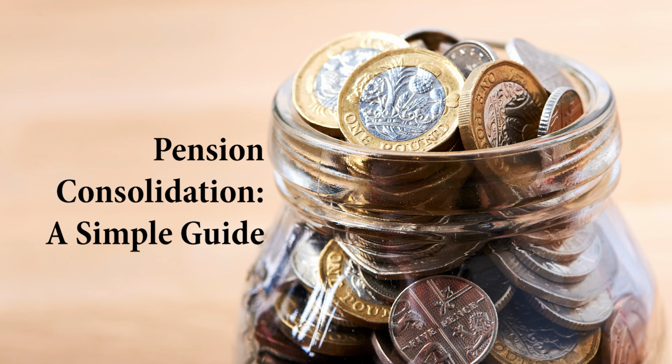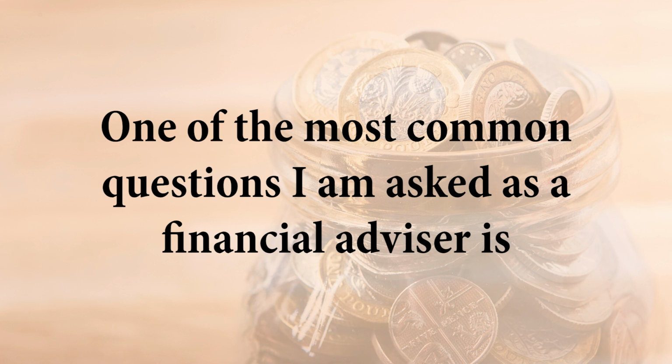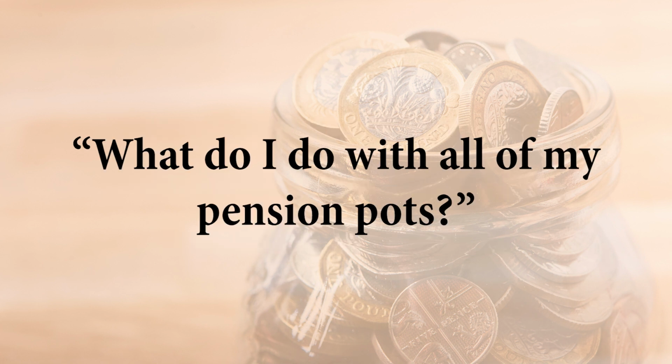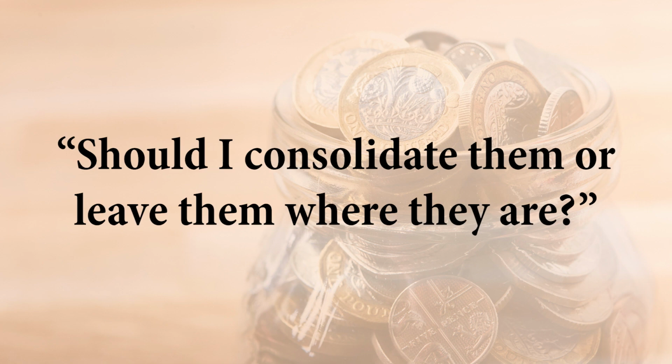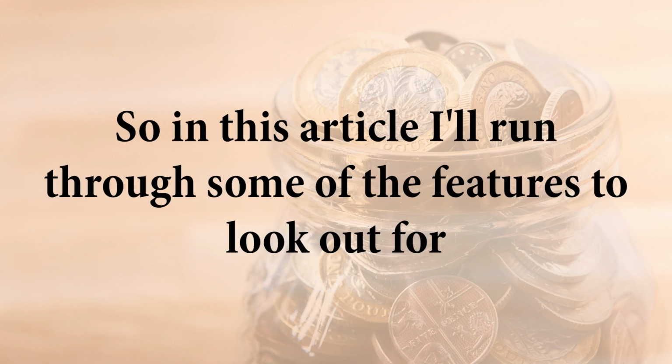Pension Consolidation, a simple guide. One of the most common questions I am asked as a financial advisor is, what do I do with all of my pension pots? Should I consolidate them or leave them where they are? My typical response is that it depends on the details. So in this article, I'll run through some of the features to look out for.